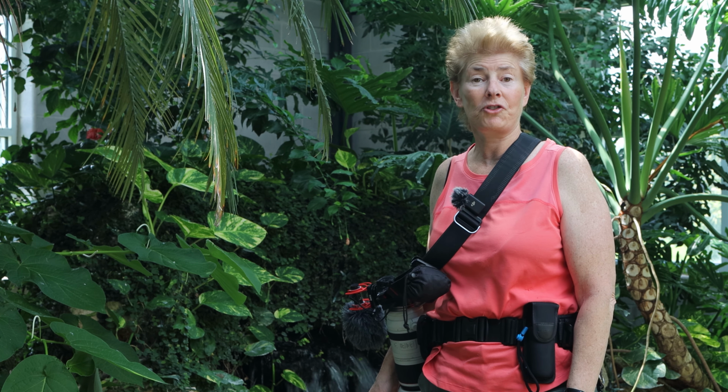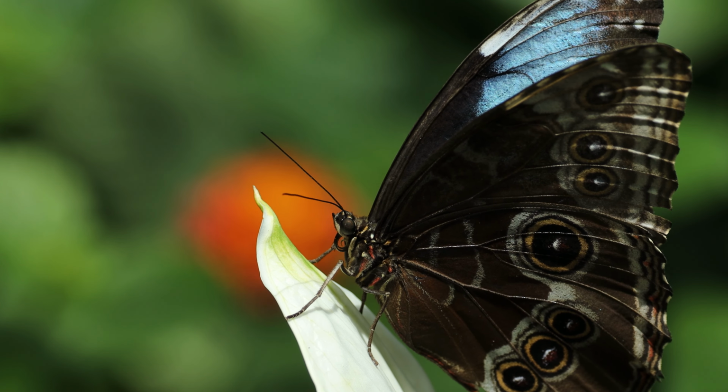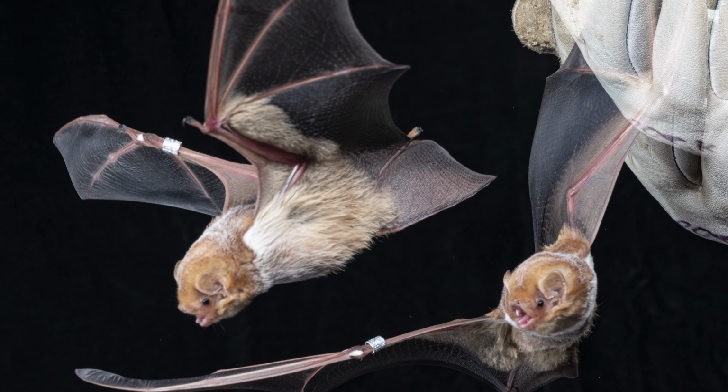Today, I'm at the Cambridge Butterfly Conservatory. I'm on a day trip, and I'm on my way to Crawford Lake Conservation Area, where we're going to be looking at bats. Stay with me.